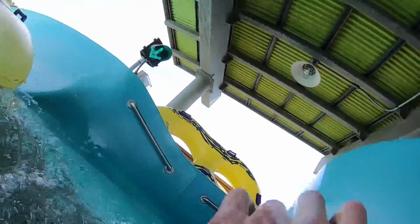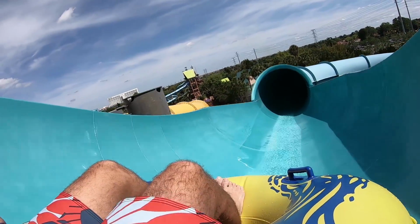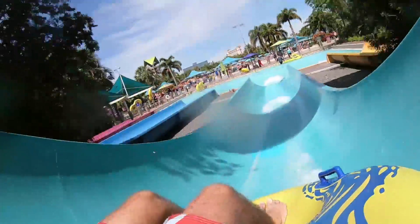Here we go. Good. Whoa! Whee! Oh, darkness. Okay. Oh, it's really dark. All right, I did not expect that. I can't see anything. Oh, okay, I can see that. Oh, water. Oh, hey, here we go. Big drop. Woohoo!